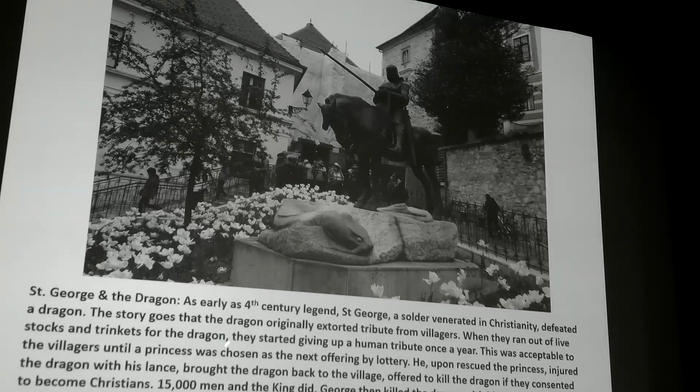The story goes that the dragon originally extorted tribute from the villagers. And when they ran out of livestock and trinkets for the dragon, they started giving up a human as tribute once a year. It was acceptable to the villagers until a princess was chosen by lottery. So this guy, St. George, upon rescuing the princess, injured the dragon with his lance, and brought the dragon back to the village and offered to kill the dragon if they consented to be Christian. So actually 15,000 men and the king did. So George killed the dragon with his sword. So they built a statue in memory of him, with the anaconda at the bottom.